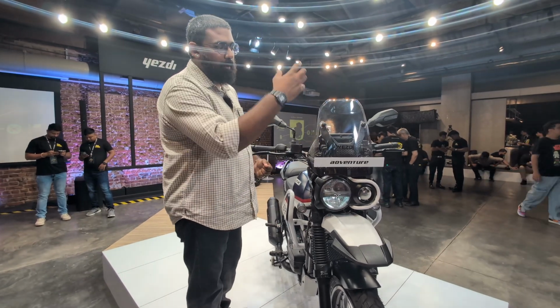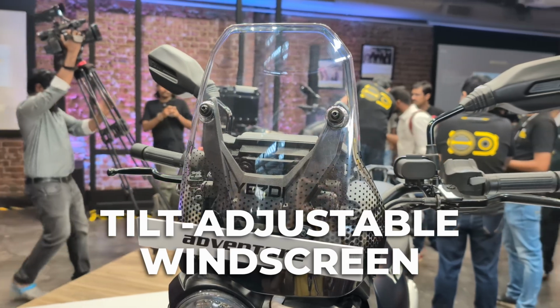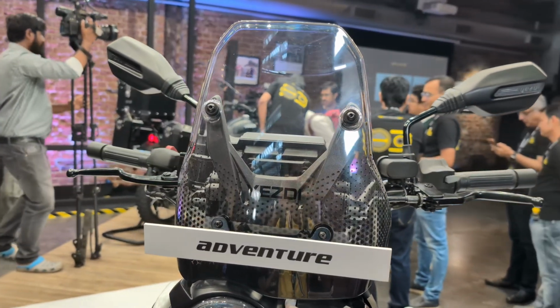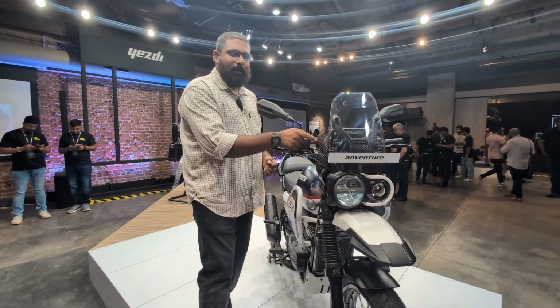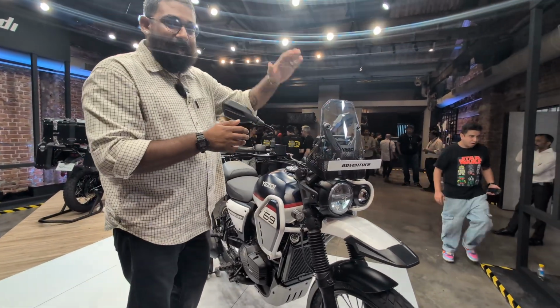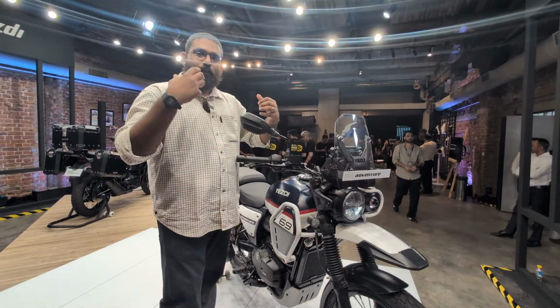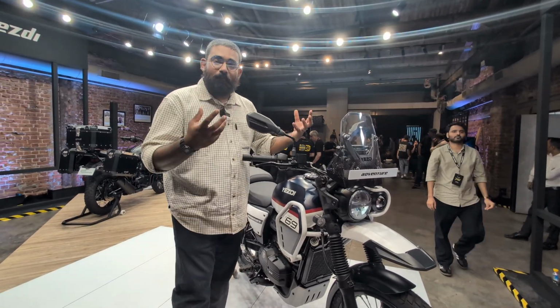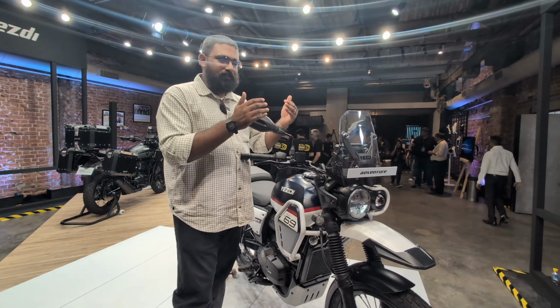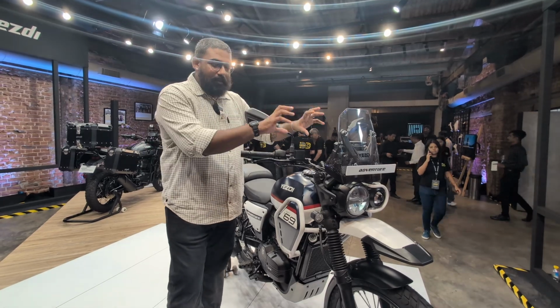Now coming up, you have an all new screen. Now Yezdi tells us that this is a patented screen. Why? Because it has a mechanism that if you undo these Allen bolts on either side, you can also adjust the tilt of the screen. So it's not really height adjustable like some other ADVs, but it is tilt adjustable, so it should help with the way the wind buffets around you based on what your size is if you adjust it. Apart from that, you still continue to get the same adjustable instrument cluster.